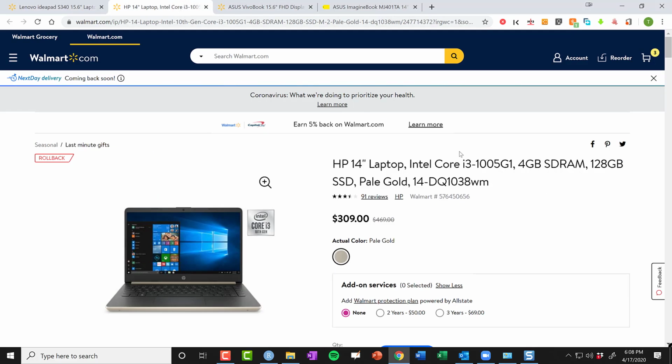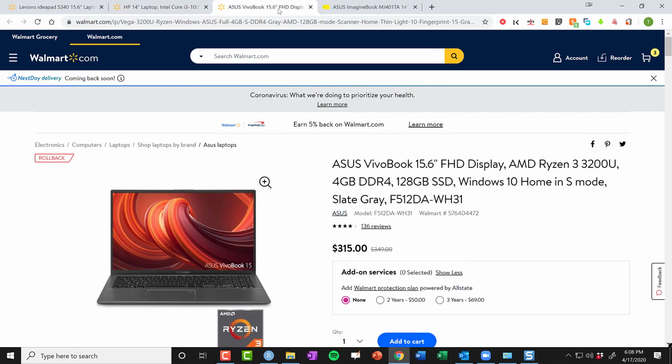Likewise, we've talked before about the HP 14-inch running on the new 10th gen Intel Core i3, but for the longest time we saw this at $299 on Walmart, and they've increased the price to $309. And then finally, there's an ASUS VivoBook 15-inch, which is running a newer generation Ryzen 3, the 3200U chip, which is not the most powerful. This is a decent little machine, but up till recently it has been selling on Walmart for $299, and so they raised the price by $16. And looking across the board, whether you're looking at laptops or at Switch consoles, they seem to have raised their prices.